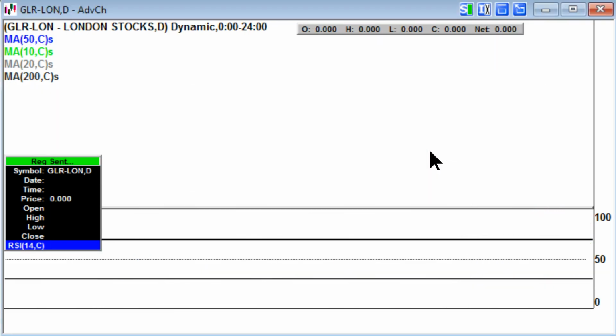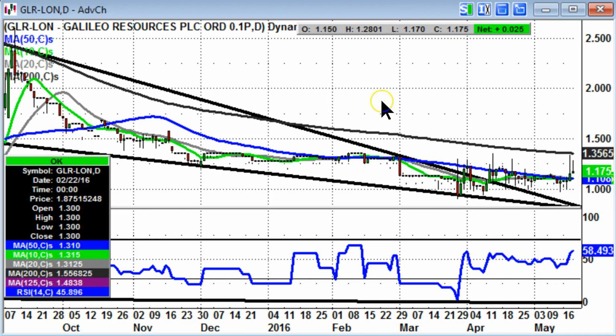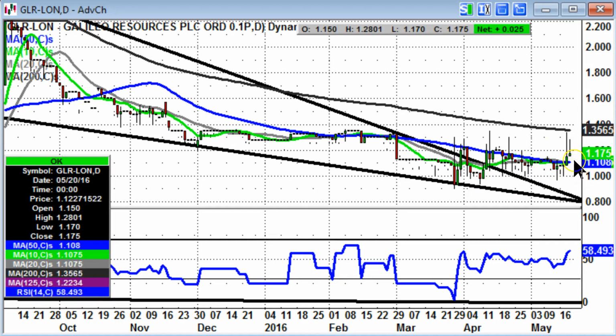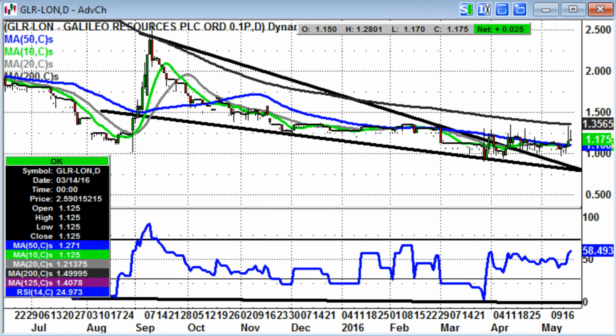Next up, a situation which is maybe not quite so sparkling just yet, but moving along quite well. Galileo Resources, we had the break of this falling wedge at the beginning of April, broken above the 50-day moving average for a couple of sessions now in a row at 1.1 pence, so that gives us an initial target at 1.35 pence. Stock should start to move properly once we get a weekly close above the 200-day line. That would then imply that we're heading towards the old September resistance at 2.5 pence. At this stage, anybody back below a penny would question the bull scenario at Galileo.